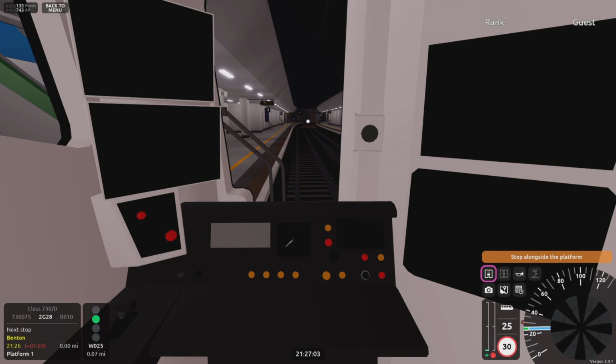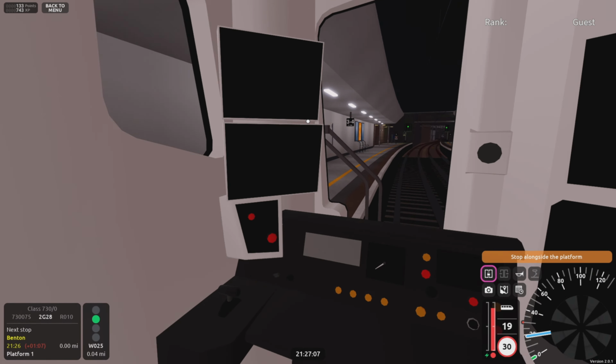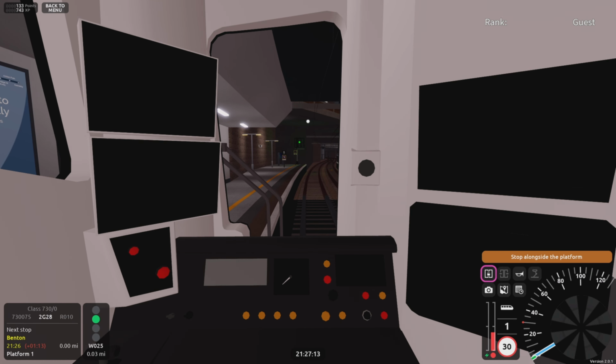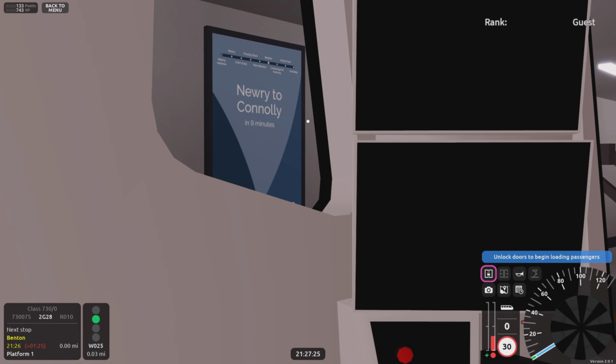Platform 1. There we go. Wrong side. So let's get in. Let's slow down there. There's our free car stop marker there. Let's stop there. And I'm hoping it doesn't crash when you get into Benton, because it usually does for me. Look at that. That's decent. We'll unlock your doors. Sorry.